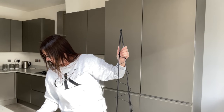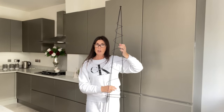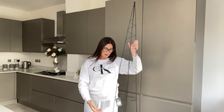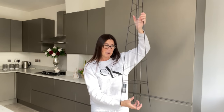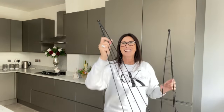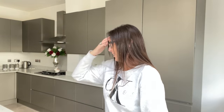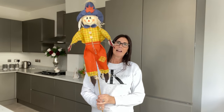Hang on a minute, it was one thing I didn't write the price on it, or did I? No, I didn't, and I do think they're £3. Yes, they are, they're £3.99 each. I've got two of them. And these are to go in the pots out there. So I've got some sweet peas growing in little pots. So I'm presuming, I'm not a gardener, that I put the plant in, and correct me if I'm wrong, and then I put this over the top, and then that grows up round it. Is that right? I hope so. And as I say, I've got two of those. And they've got the little pointy bits, so you stab them in the ground. Oh, honestly. And then my last thing from Home Bargains is a scarecrow.